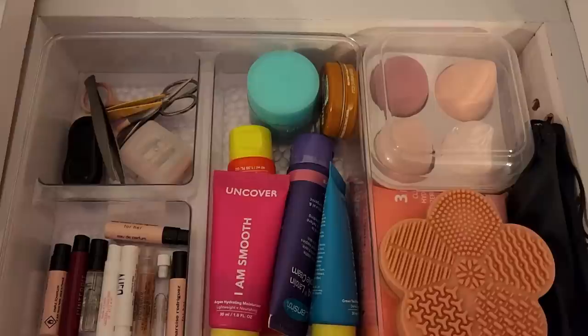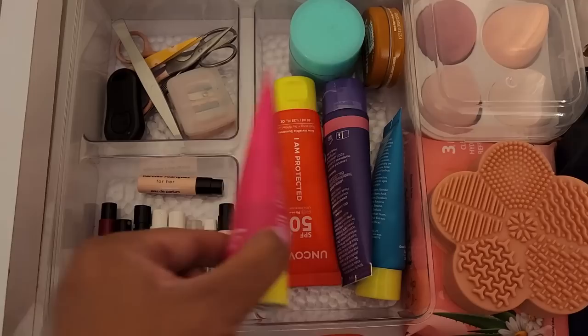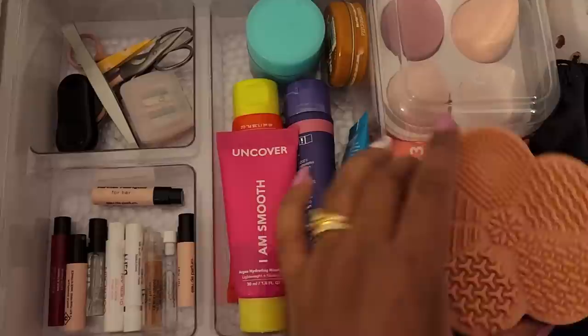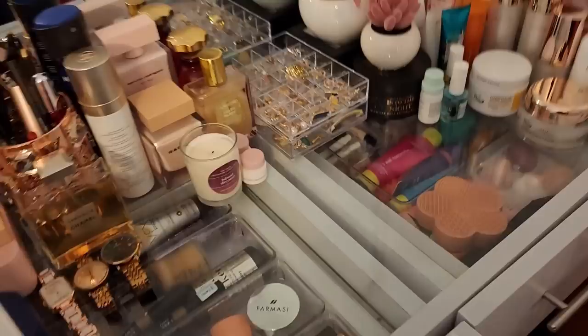Then for the second drawer, this is how I arranged it. I have my eyebrow tweezers there. All my perfume samples are here. My Uncover Travel Pack products are here. Lip mask, Vaseline. These are makeup removal wipes. These are shades. And yeah, so this is how I've arranged this drawer. So that is done. At least now I feel more organized.